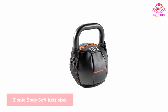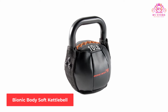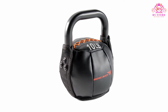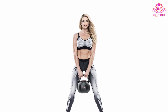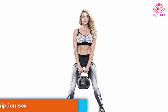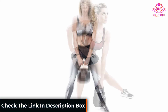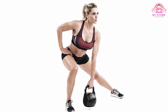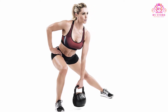Number 3. Bionic Body Soft Kettlebell. The high-quality leather cover around this kettlebell gives it a unique look and added protection against any damages or injuries. Available in multiple weights, this kettlebell is easy to carry and makes for a great workout companion. Besides a great design and extra durability, the kettlebell also has a large handle and is compact in shape, a bonus for those with storage space restrictions.